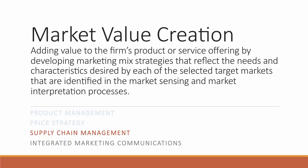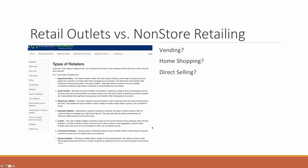Let's finish up our discussion of the supply chain aspect of market value creation by zeroing in on retailing options. First of all, there are different types of retailers: department stores versus supermarkets versus warehouse retailers, specialty retailers, e-tailers, convenience retailers, discount retailers. One of the things that you have to think about when you're talking about where to distribute your product, or where to make your product available, is whether or not your product fits well with that retail distribution outlet type.